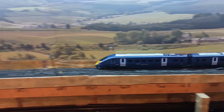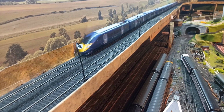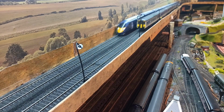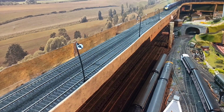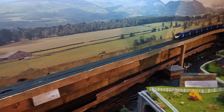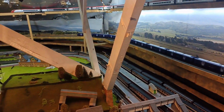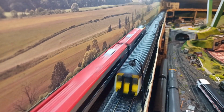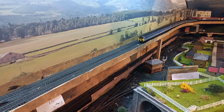Off to parts of North Kent, but definitely not Sussex. This is a Javelin, Class 395 on the third rail, 75 miles an hour. But on High Speed 1, with the overhead power, 140 miles an hour. And this is comparing a Pendolino at 125 miles an hour against a typical Southeastern train. Just look at the difference in speed.